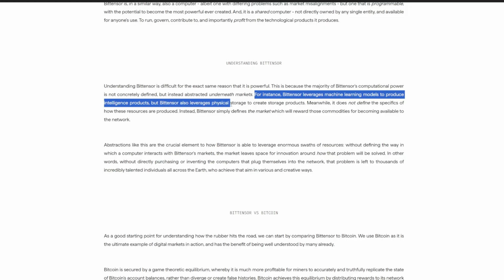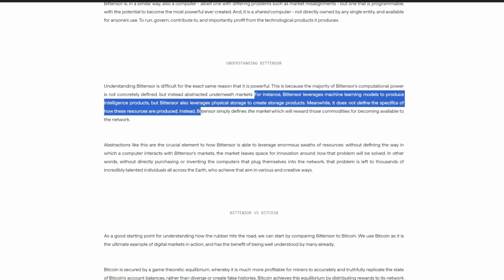They talk about how it is difficult to understand BitTensor and all the intricacies that are involved with it, but it is very powerful, and they have an extreme amount of computational power that is not concretely defined, but instead abstracted underneath markets. For instance, BitTensor leverages machine learning models to produce intelligence products, but BitTensor also leverages physical storage to create storage products. Meanwhile, it does not define the specifics of how these resources are produced. Instead, it simply defines the market which will reward these commodities becoming available to the network. So it is a reward-based system.